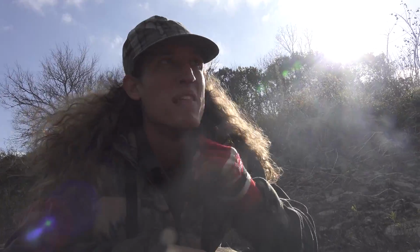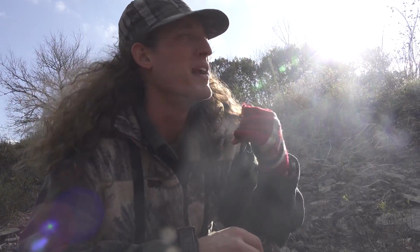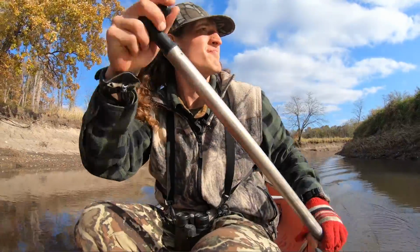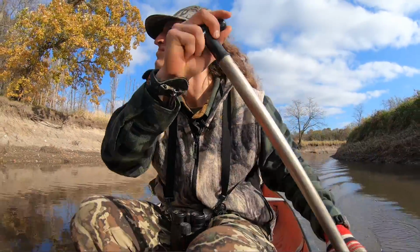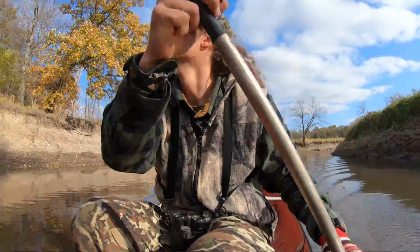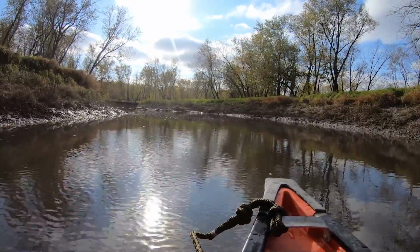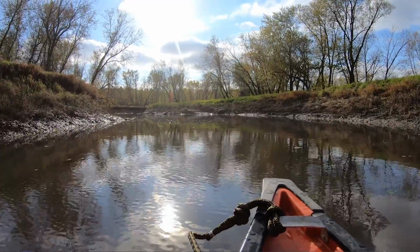Conditions are perfect up there. Like, it's really ripping across that top. You can't feel it down here, but I think our wind will just go down the current the whole time. Even going around deer that could be bedded on this bend, I don't think they're gonna smell us. Yeah, it seems like it's perfect.